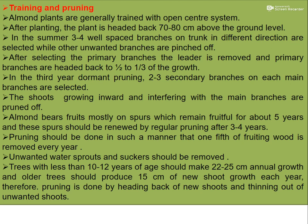In the third year dormant pruning, 2 to 3 secondary branches on each main branch are selected. The shoots growing inward and interfering with the main branches are pruned off. Almond bears fruit mostly on the spurs, which remain fruitful for 5 years, and these spurs should be renewed by regular pruning after 3 to 4 years. Pruning should be done in such a manner that one-fifth of the fruiting wood is removed every year. Unwanted water sprouts and suckers should be removed.